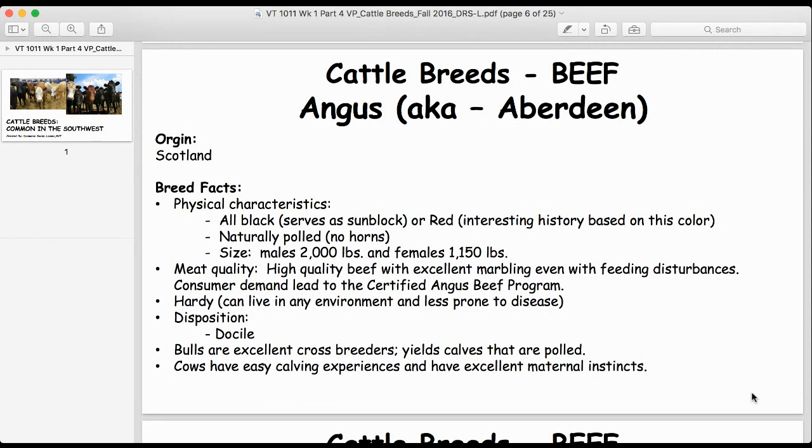P-O-L-L-E-D is the word. If an animal is polled, it does not have horns. So Angus are naturally polled. They do not grow horns. The size of the males can be around 2,000 pounds and females around 1,150. So pretty good size.